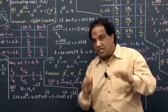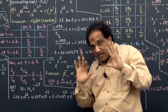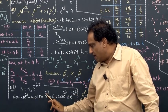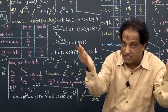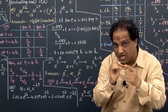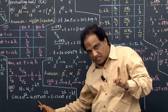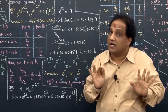Now it so happens that at the end of a certain time, this many alpha particles are collected in that enclosed box. Come on, what is the number they are given? 4.515 × 10^23. Now if the emitted alpha particles remain inside the box, then in that much time, this element which has been put in the box must have emitted that many alpha particles. So that many will get reduced in the undisintegrated number.